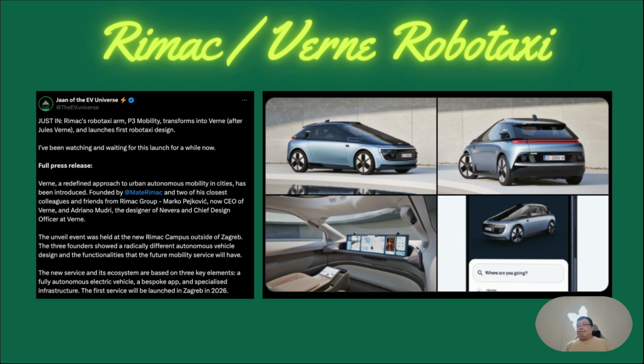So who knows? What do you guys think about the shape? I think it looks like a jelly bean. I think it looks odd, and all the best to them. Hopefully it does work, but I have my reservations until I actually see it in action. Then I can comment more, but purely based on looks at the moment, I find it looks like a jelly bean. What do you guys think?